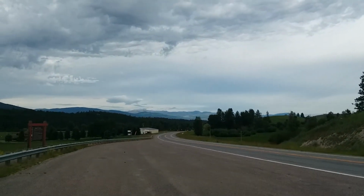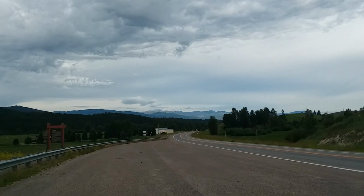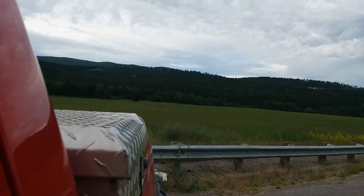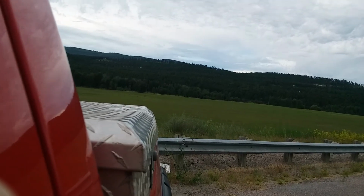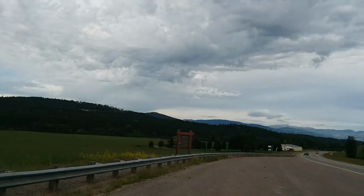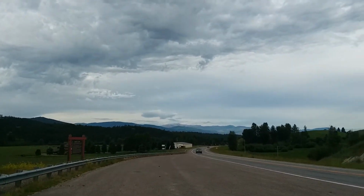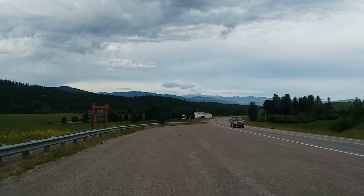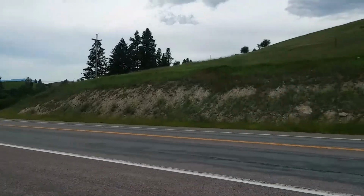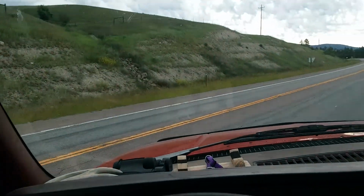All right, so here we are. We're looking north, going down into Eureka. Over here, you have an elk herd that comes in every evening. Mountains way off down that way. And we're just gonna do a quick loop around on the outside of town. That's what we're doing here.